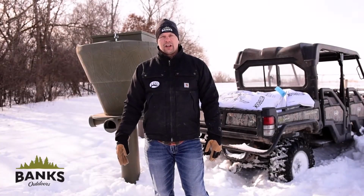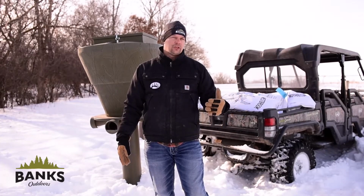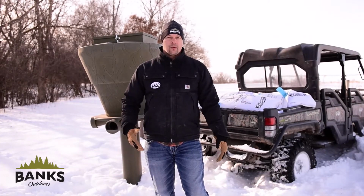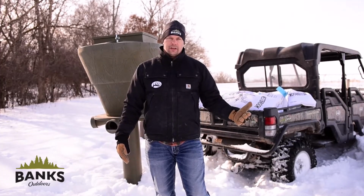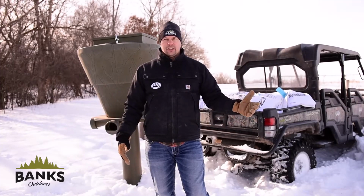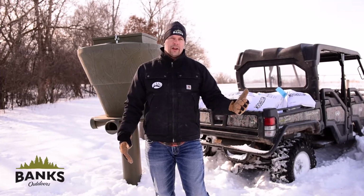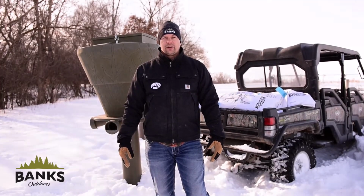Putting out your feeders really should be determined, first of all, by your local regulations. You've got to make sure that you can put a feeder out and what time of the year you can put them out. Secondly is the environment they're in. The climate, weather changing patterns and everything else should all play into when and where you should put your feeders. So definitely play Mother Nature as a major factor.